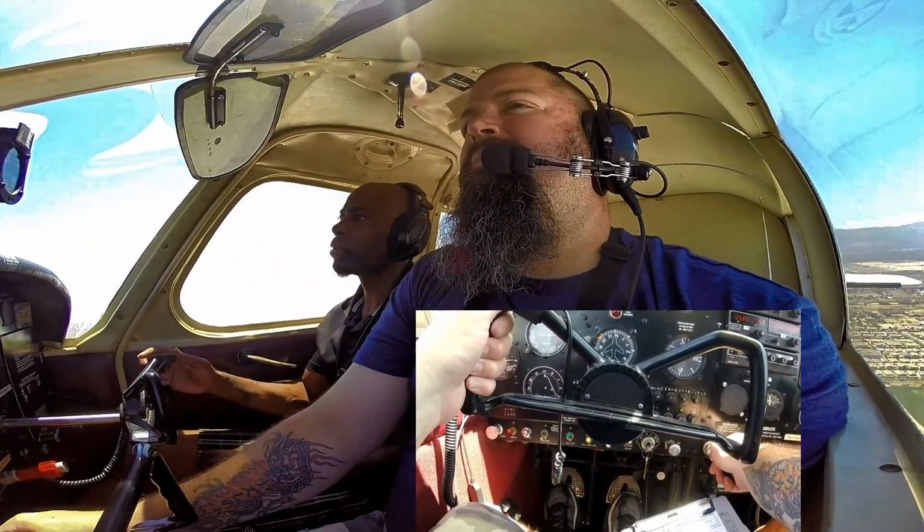Check 3-2 Juliet, traffic turning 1.5 mile final over the wash now, runway 26 right, the bird dog, 1,400 indicated. Traffic inside, 3-2 Juliet. Okay, keep turning, keep turning. Okay. Oh, there it is, I got you. Another notch of flaps? Yep. Okay, keep the nose up a little bit. Now, there you go. Now push the nose out just a little bit.